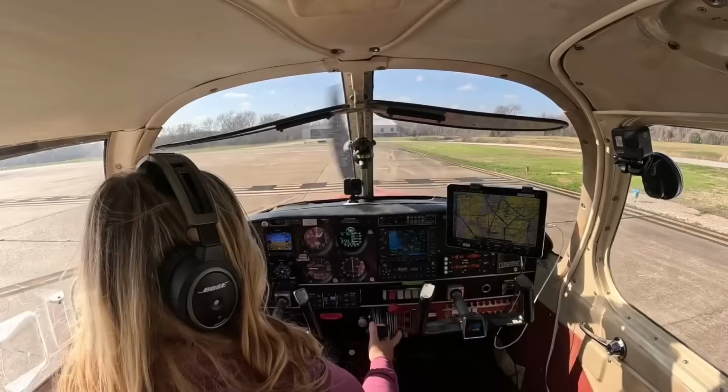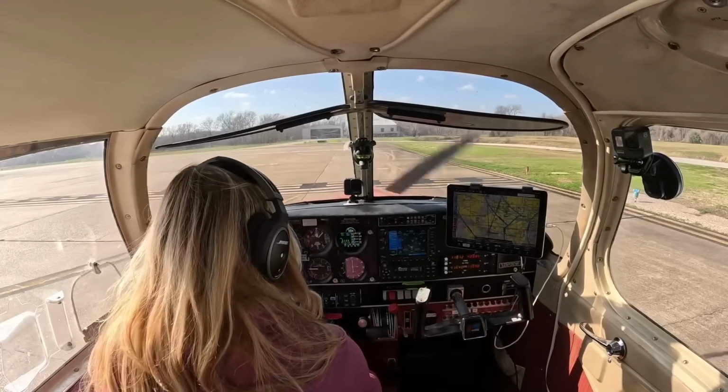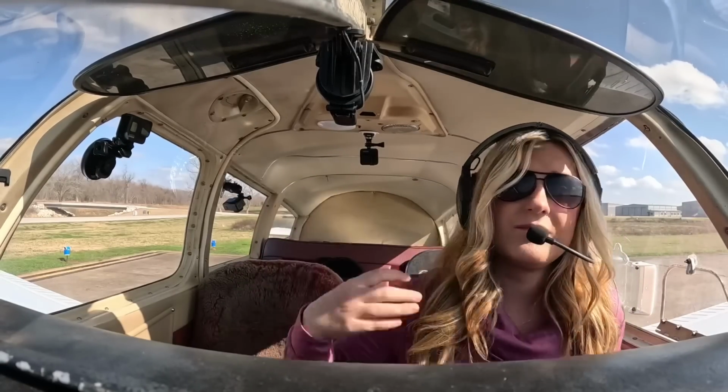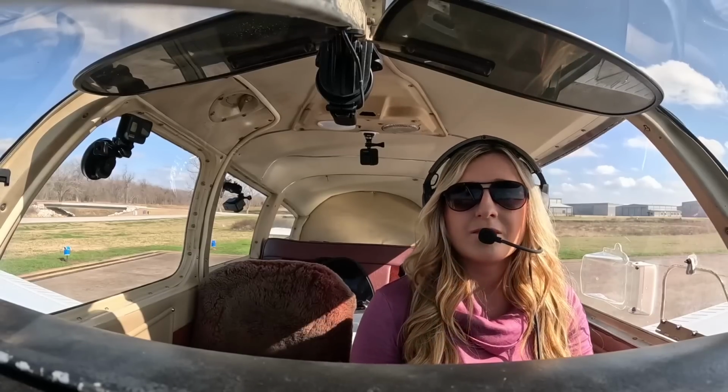Perfect. All right. Awesome, let's get out of here. Sugarland Tower, Cherokee 773 November, holding short 17, ready for departure. 3 November, Tower on departure, fly runway heading, climb and maintain 2,000, runway 17, cleared for takeoff. Runway 17 cleared for takeoff, climb and maintain 2,000, fly runway heading, 3 November.